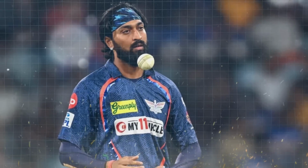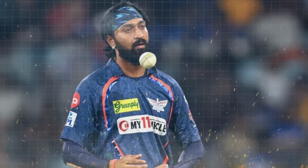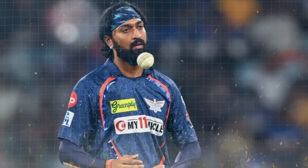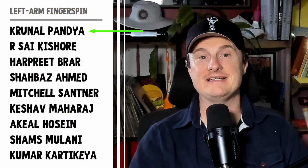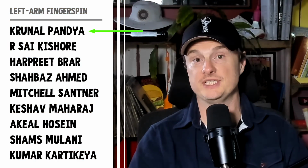I think Krunal Pandya has been comically underrated right throughout the IPL. He's had some up seasons and some down seasons, but he is a very, very economical bowler. And he bowls about 15 deliveries per match, so we're looking at someone who's much more towards a first choice bowler here. His batting isn't great, and he's 34. Him being number 1 on this list tells you that there's not a lot of huge talent here.